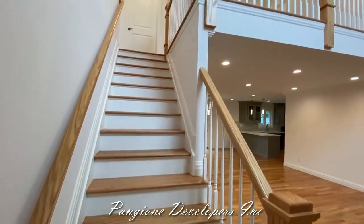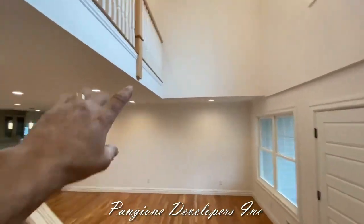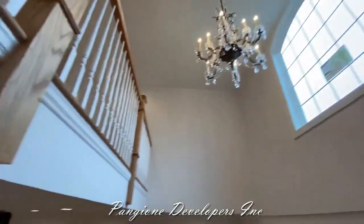All right, guys, so now we're gonna make our way upstairs. We have an open foyer, 3 bedrooms, 2 bathrooms, and a laundry. This place came out amazing. Let's go up there. Take a look at the railings going up with our balcony. It comes in about 10 feet, and then it starts the balcony where you can look down and look at all the crown molding, the woodwork.